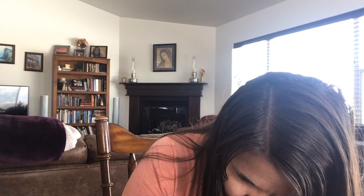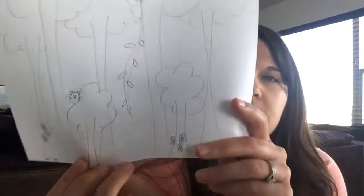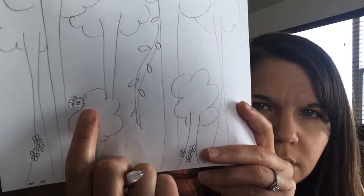Okay, so again, mine always end up looking cute instead of fierce. But here is my jaguar. Maybe you can give him sharp teeth, I don't know. I think I gave him ears that are too big too. Let me fix his ears, hold on. Jaguars don't have such big ears. Okay, here's my little jaguar poking his head out down here, looking for some prey.